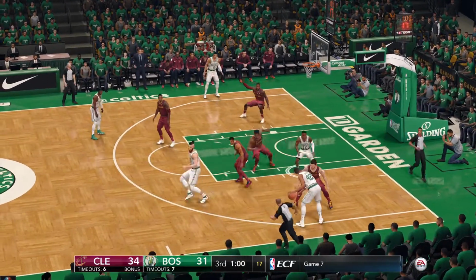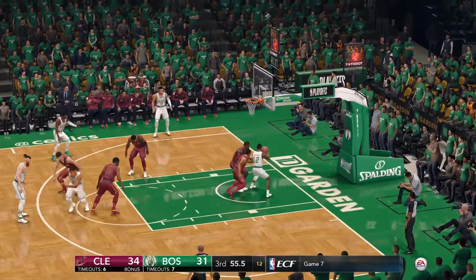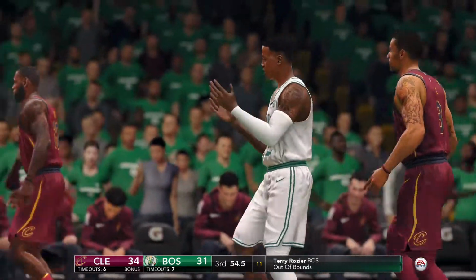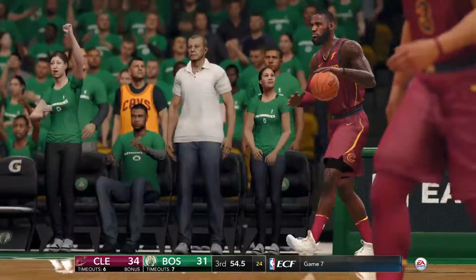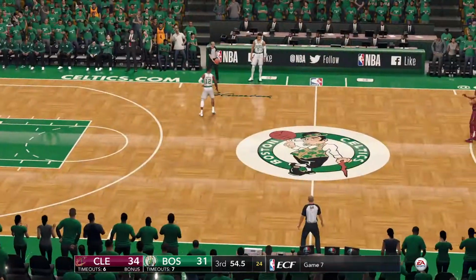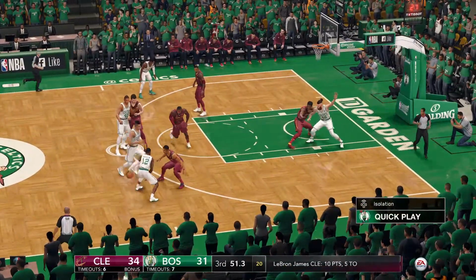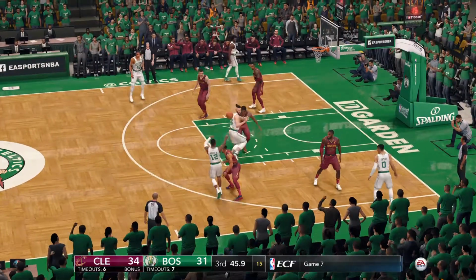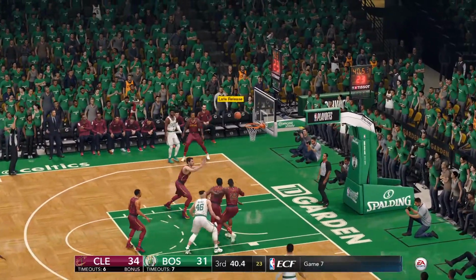Horford. 3 minutes gone by in the third. Boston's down by three. Quick decision and gets rid of it. Out of bounds. Ref says it'll be Cavaliers ball. The Celtics get the inbound. Here's the isolation. Pretty little pass. Kicks it back out. Throws it up from deep in the corner.